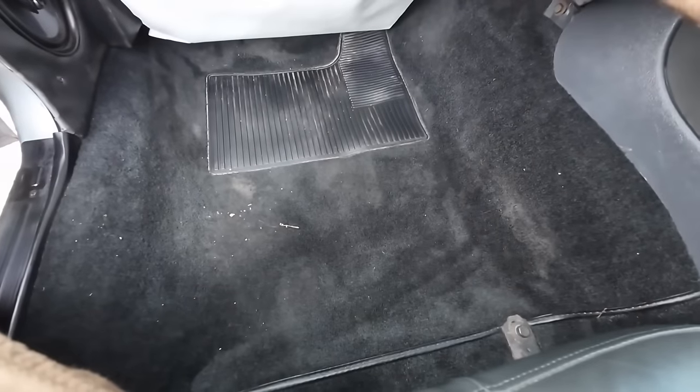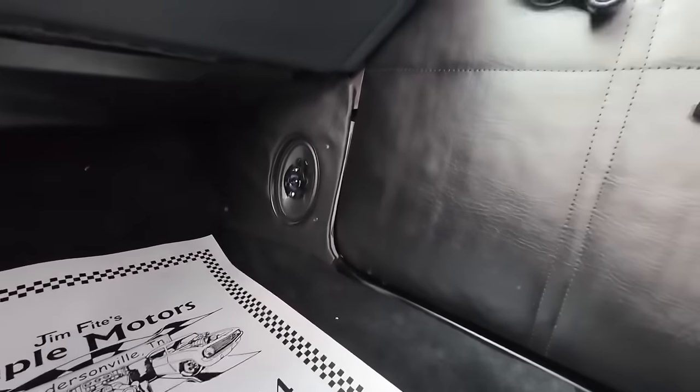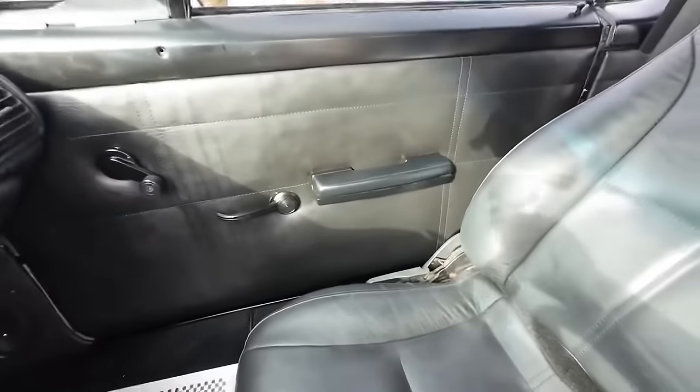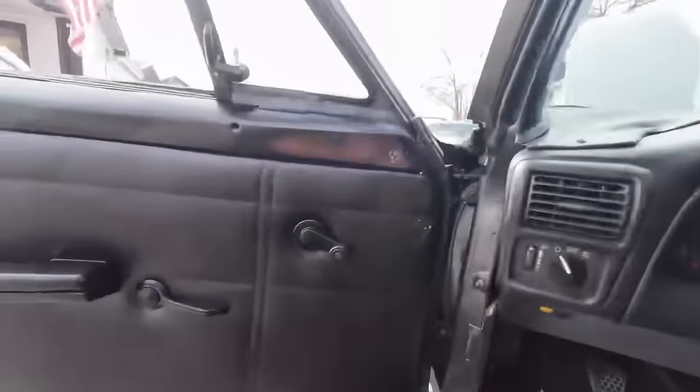Carpet is clean in this one. I like that look. Kick panels with some speakers. Passenger seat. The edge of that seat looks good. Let's look at the bottom of the door. Here's the edge.